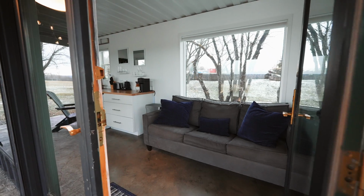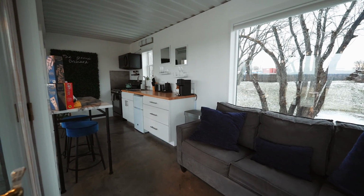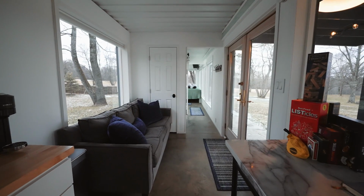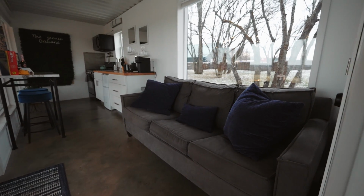I would give the shipping container more of an industrial feel, with the concrete floors and the metal roof that is original to the shipping container. You can see all the grooves and just everything else we'll get into. So if that is more your vibe, then I'm sure you will like this space a lot.